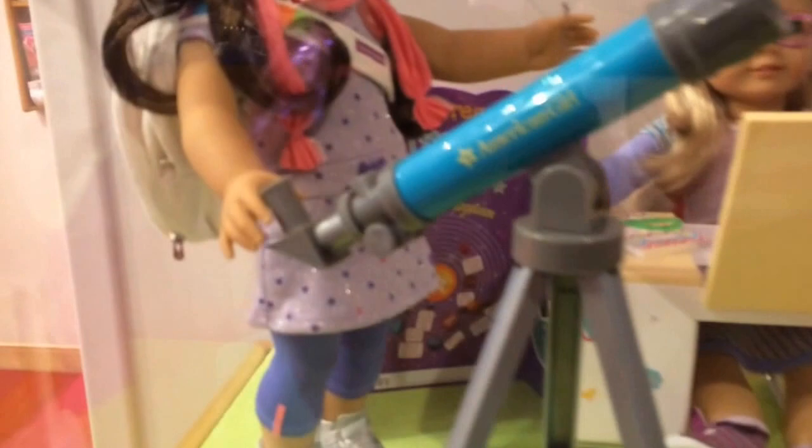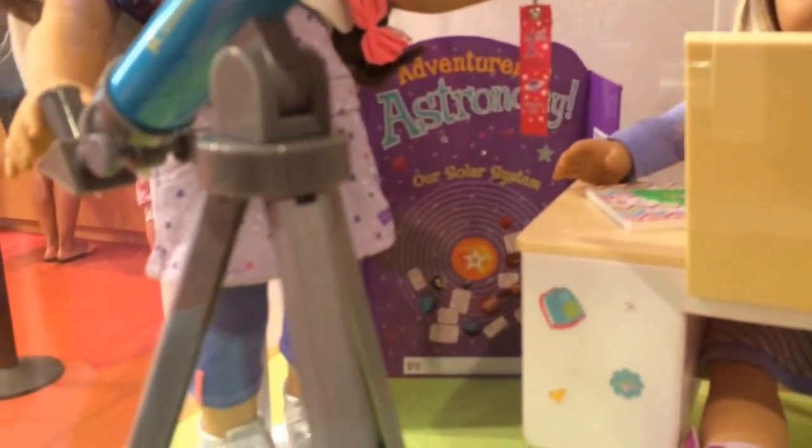Is that the teacher's desk? Well, we were thinking about using it. That's what we were thinking about getting for the teacher. And I think that's cool, the science project, like they have the science board. Oh, in the back, yeah.